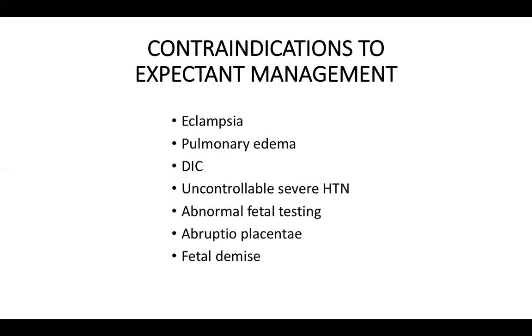So there are a few complications that are really contraindications to expectant management. One is eclampsia, 2 is pulmonary edema, 3 is DIC, 4 is uncontrollable severe hypertension, 5 is abnormal fetal testing, 6 is abruptio placentae, and obviously if the baby is dead, there's no need to conservatively manage these.